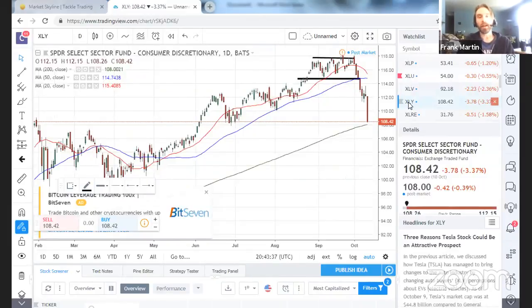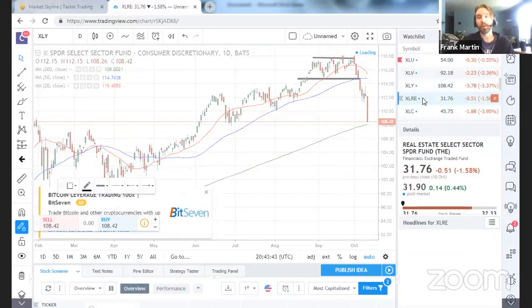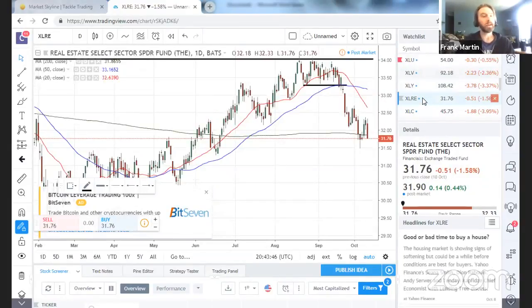Common theme here today at a major point, a major moving average in the form of the 200. So let's see how we respond to that, especially those rising 200s. Now in real estate, we have that flat 200, which illustrates a long-term overall sideways trend. And we did break below that today, but that we've talked about before.